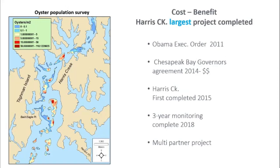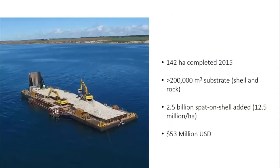Harris Creek was the first of the projects there that was completed, and it was actually completed in 2015. And they set up a monitoring that was every 3 years. So in 2018, there was the first comprehensive monitoring of the results of that restoration. Large-scale restoration, multi-partner endeavours, and we can run through just the high level kind of metrics that were associated with the project.